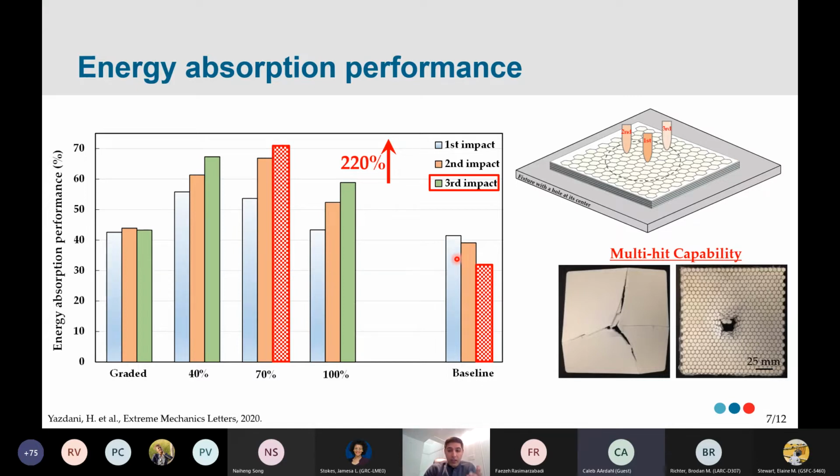And as you can see here, I'm talking about the third impact. So the system has multi-hit capability, so it can carry at least 3 impacts compared to the baseline that you can see here.